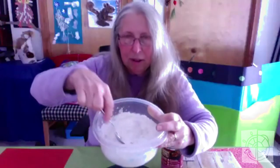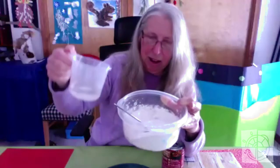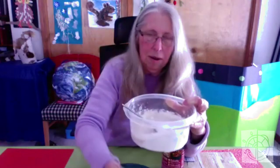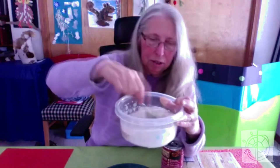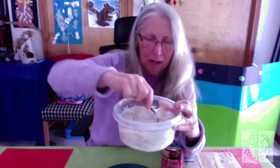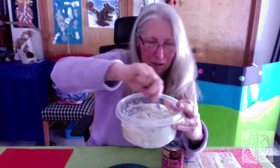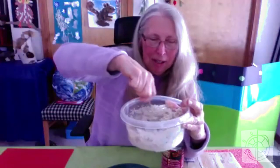Okay, I got it stirred up pretty good. So now it's time to put in the water, about a half a cup, and it might get a little hard to stir. If you need some help from an adult, that's okay. So stir, stir, stir, and it's going to make some dough, some salt dough. Now salt dough will get hard and dry out, so whatever we make today we can keep for a long time, and it's going to be kind of like a mitten picture frame.